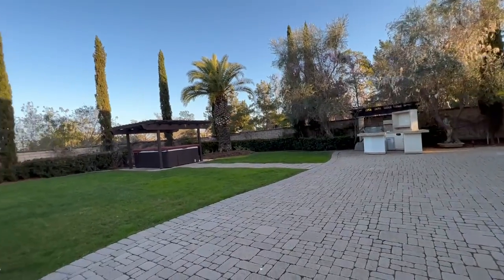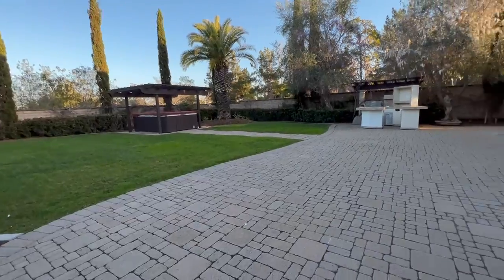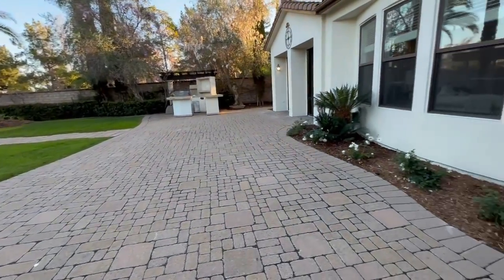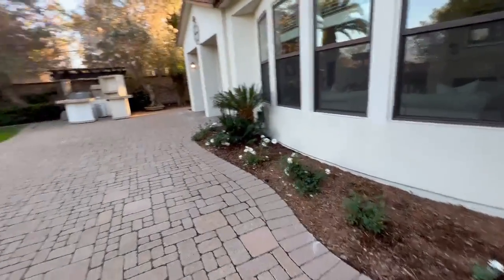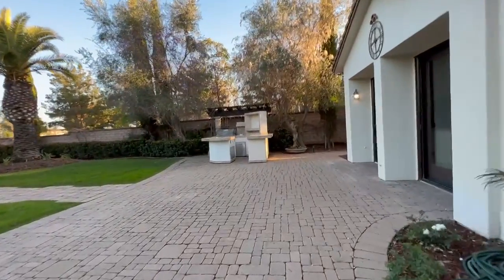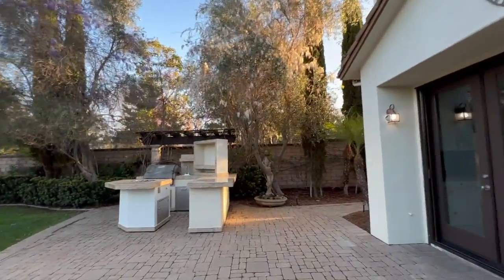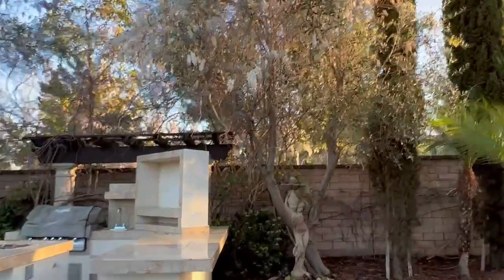Wow, look at this backyard. It's perfect. It's just amazing. Perfect for kids, perfect for entertaining. Go closer to the flowers. Oh, it smells so good. I don't know what kind of flower this is. Don't know the name.